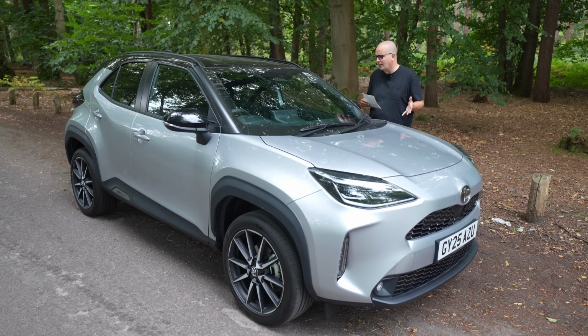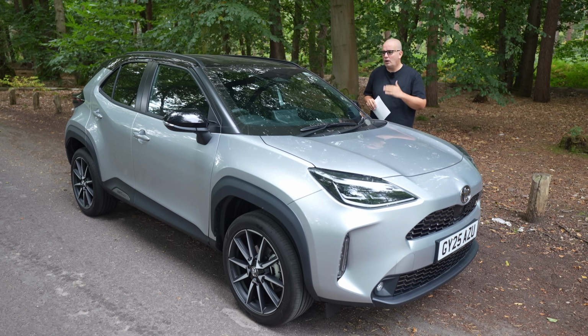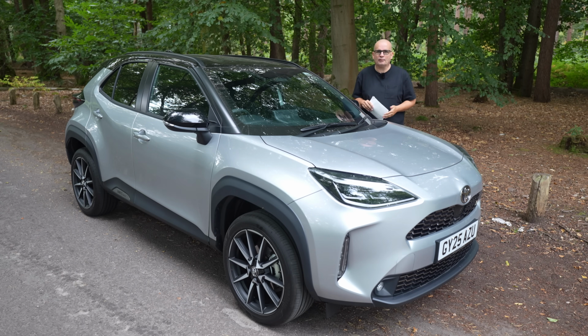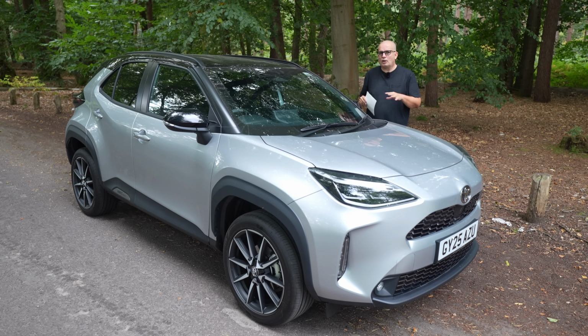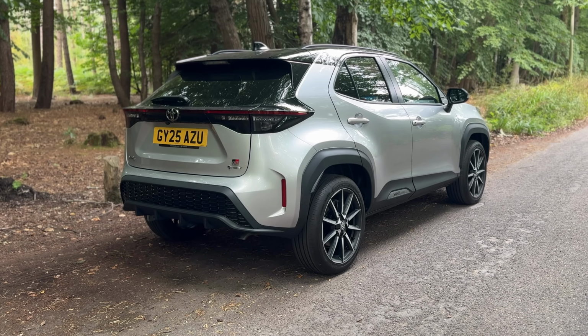The Yaris Cross takes the compactness of a Yaris and basically jacks it up a bit. So you've got a higher driving position, better visibility on the road, and some people find it a bit easier to get in and out, particularly when they're advancing in years. This car's got a lot going for it, and also a couple of weak points. So I'm going to tell you all about all those in the course of this review.